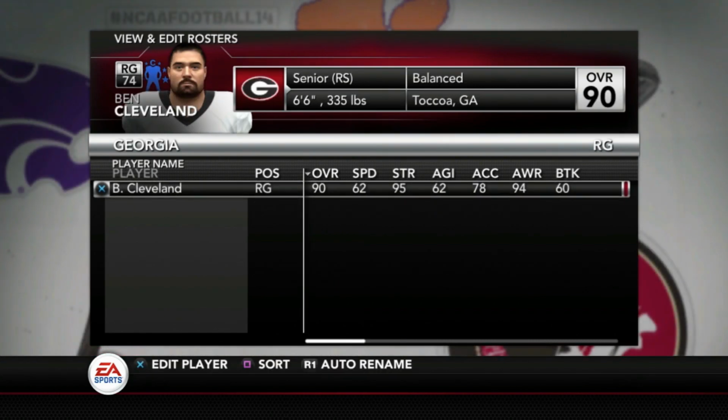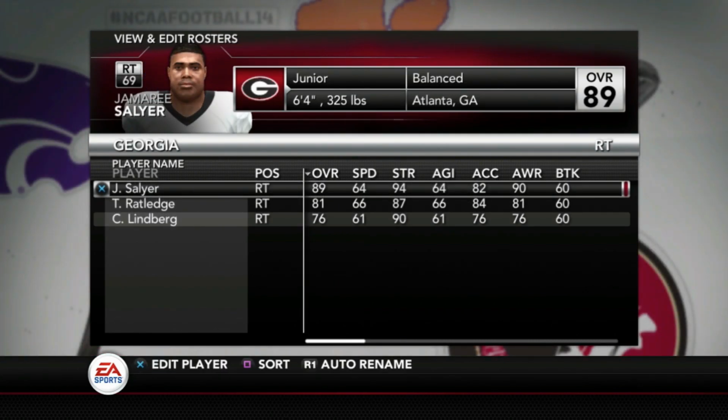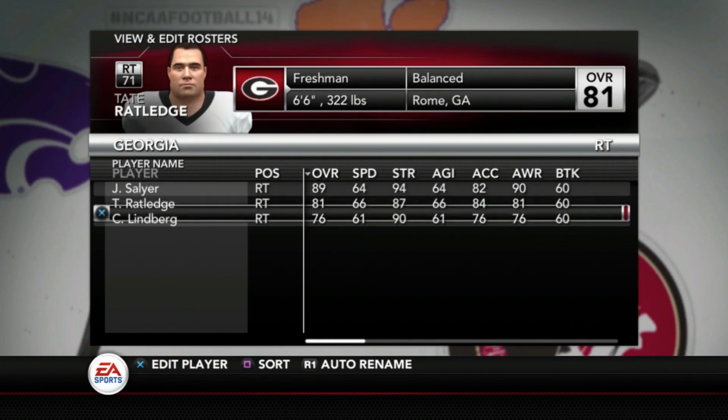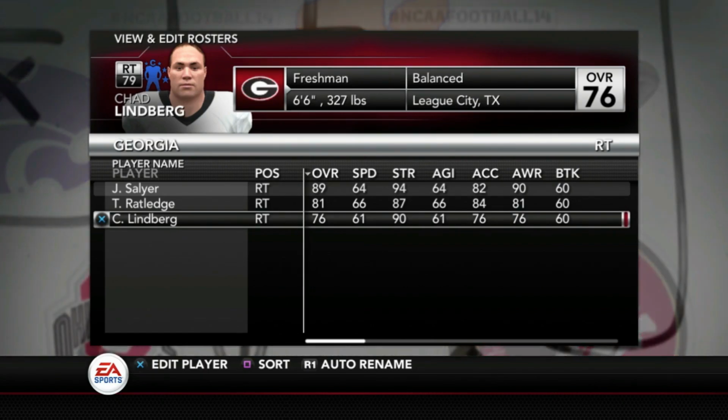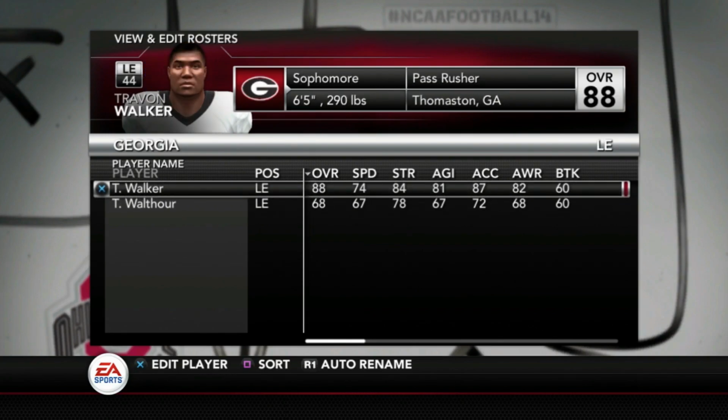You got Ben Cleveland there. He's a 90. Showed him earlier. Slayer, an 89. Showed him earlier. Ratledge, 81. And Lindbergh is 76. So you see the depth here on this offensive line. It's just unreal. Georgia is just, recruiting-wise, them and Alabama, they've just out-recruited everyone else. It's just insane.